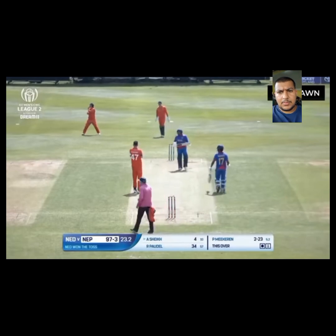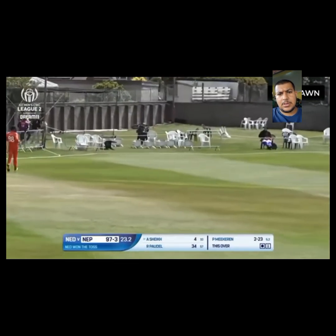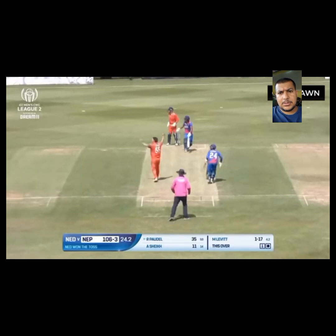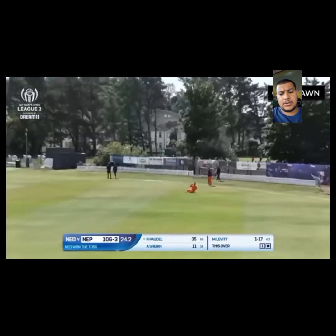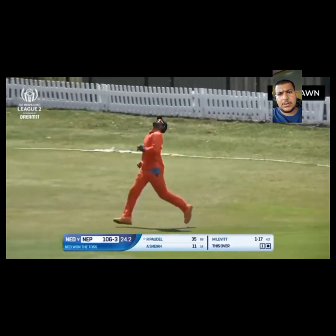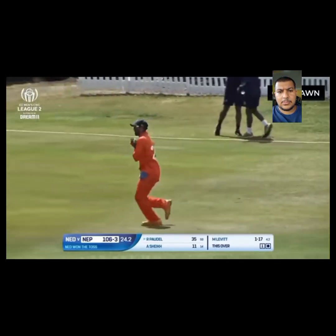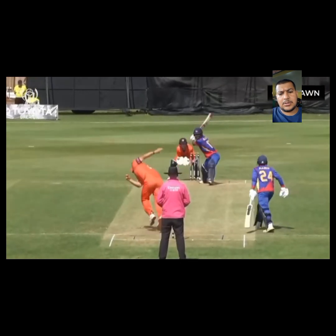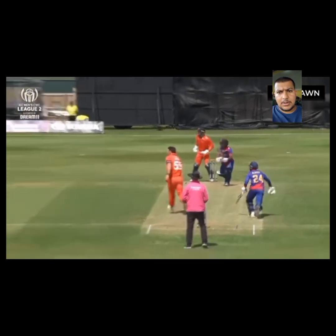As this is cut away, Arif Sheikh's favourite stroke will bring up the 100 in real style. Slashed away and picks the fielder out. Michael Levitt is 2. And Powdle can't believe what he's done. He's done the hard work, he's got to 35, he'll get no. And yes, he is at it again, and it's a big wicket of the skipper.